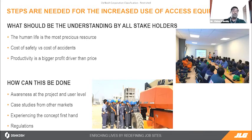And how does it happen? Because everybody understands that human life is more precious than any other resource on a job site. You can have the costliest equipment standing on your job site, but if there's one precious resource, it's human life. So when we understand that, we talk about how to secure that resource, and aerial work platforms come very handy in that aspect. Secondly, the cost of accident versus the cost of safety. Sometimes safety looks like a very small thing, but the cost of accidents could be so fatal that when you look back, using safe equipment would have been much, much cheaper. That is something we all have to understand.